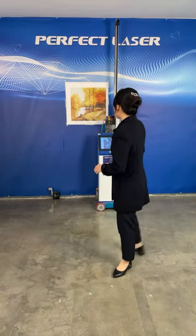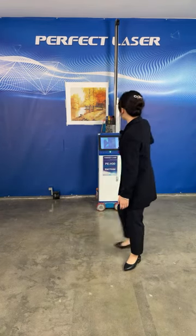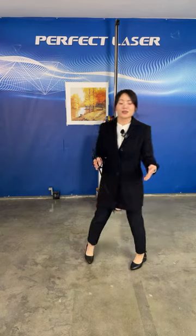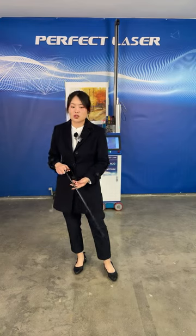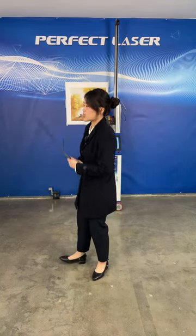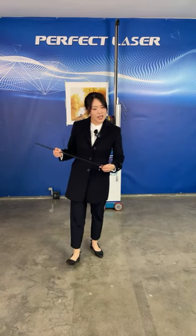Okay, so you have already seen the samples and already know the components of this machine, as well as some features, parameters, applications. So let's continue to the introduction of the next product, that is the PES80.